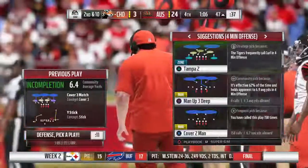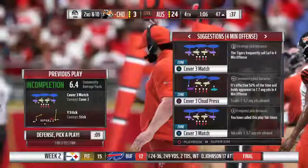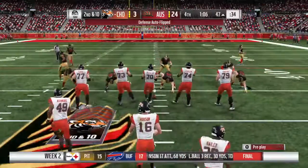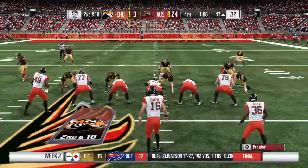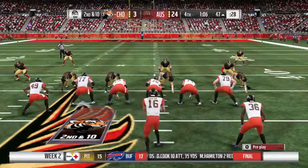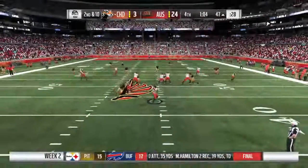Throwing to start the drive, but that one incomplete. And that's one he's got to be happy to have back. There wasn't a hole open in the zone. You'd have to think on early downs like that first down there, need to be a little bit more careful. Yeah, fortunately for him, got a couple more downs to play with.